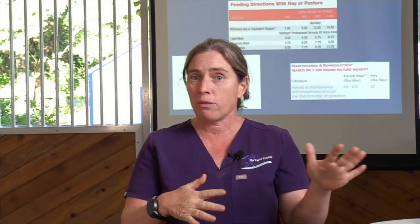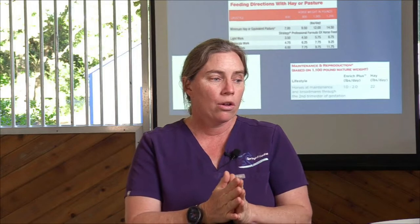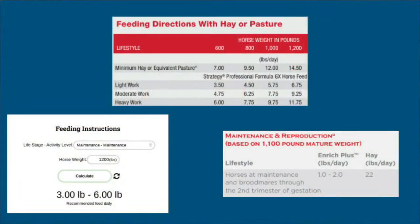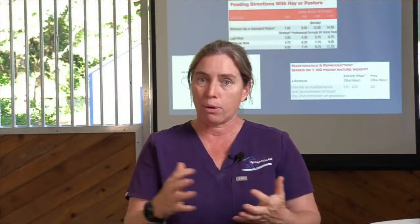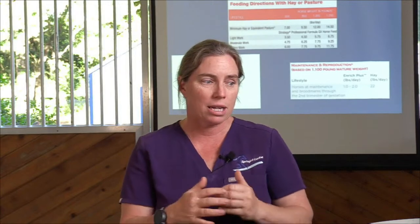So this information is on the back of every bag of feed you get. It's on the tag for every bag of feed. This information is somewhere, everywhere you look. So the bottom left there where it says feeding instructions, that is ProForce Fuel. So that feed, you can see that same 1,200-pound horse has a much wider range. ProForce Fuel probably has higher protein, vitamin, and mineral levels in it so that you can feed less of it, but it does have very high calories per pound. So if I can get away with feeding that horse 3 pounds at maintenance, that means I've got a lot more calories in there as well to meet that need.